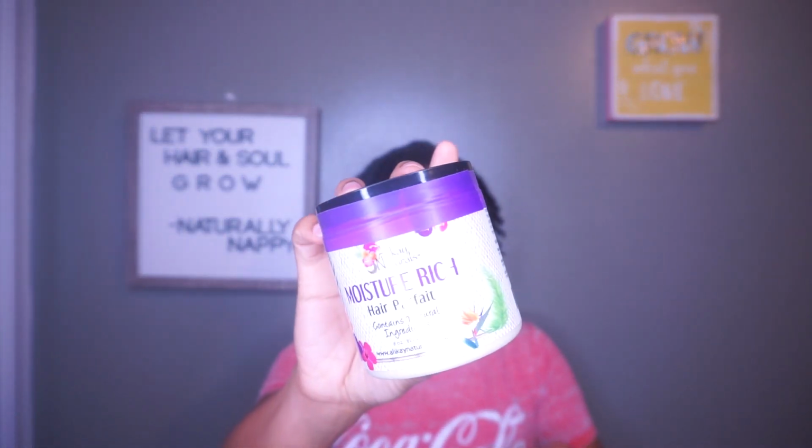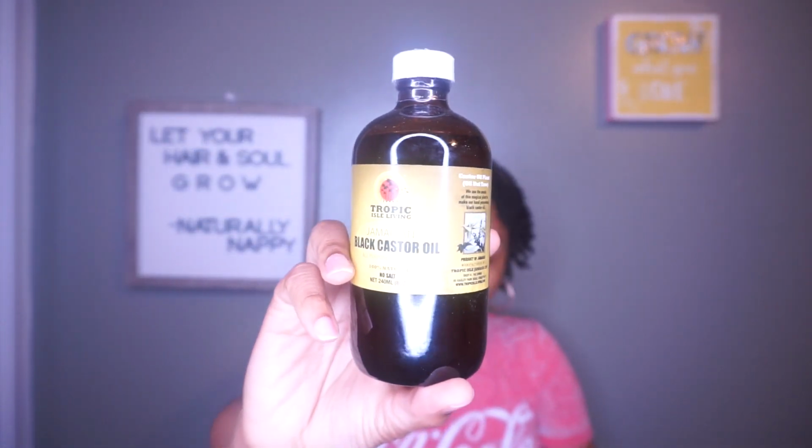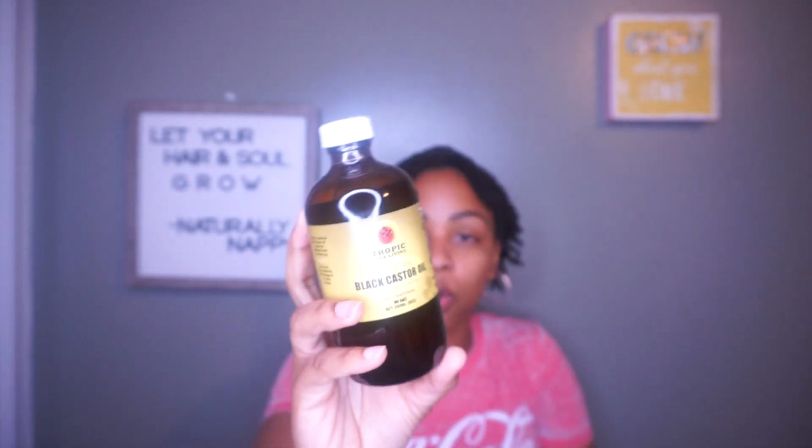So I won the iNaturallyNappy Moisture Rich. I am super excited to try this product. She got me another bottle, well not another, but I won the Jamaica Black Castor Oil Tropic Isle Living. I love this stuff, so I'm super excited. I did not know what I was gonna win. That's the funny thing. I didn't know what I was winning, but I love that stuff. I always use it, so it was perfect to add to my stash, a refill.